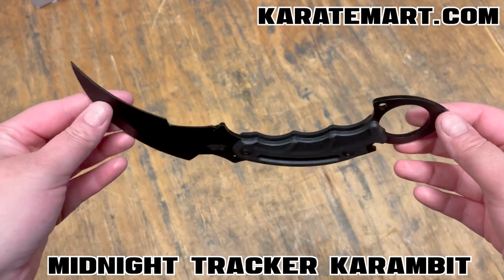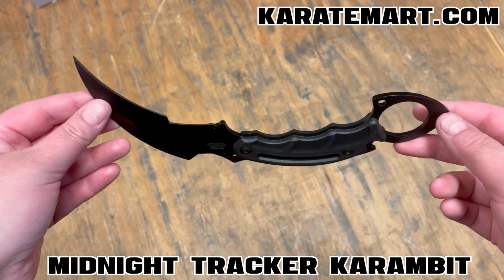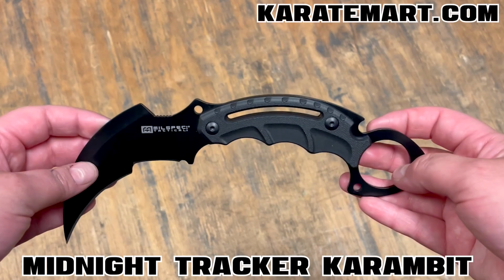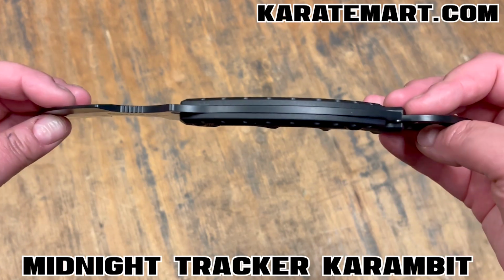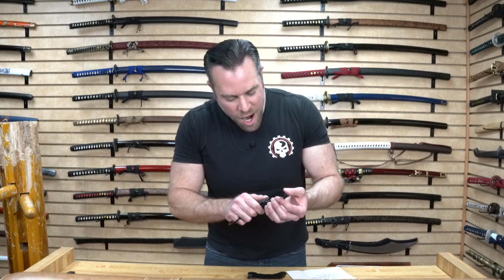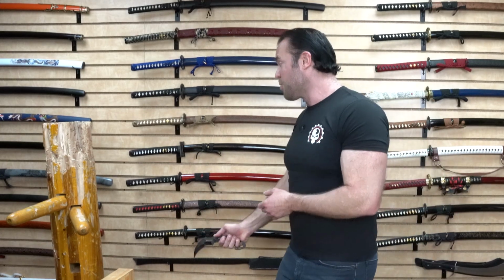Now, if we take a closer look at the blade, we can see that it's made from a 3CR13 stainless steel with a black finish. And that blade goes full tang through the scales of the handle and into the pommel. And then we can see that the blades themselves are very sharp and the tip is super sharp. I actually want to test that out really quick. Oh yeah, that's definitely sharp.